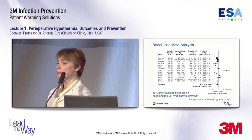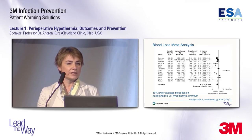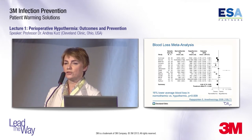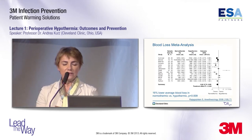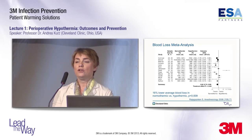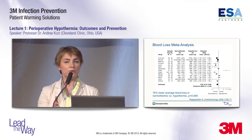A consequence of hypothermia that happens intraoperatively and to a certain extent postoperatively is increased blood loss. Hypothermia affects the coagulation system, changes platelet function, and to a certain extent changes bleeding times. And this study is a meta-analysis of all existing randomized studies in which patients were randomized to either intraoperative normothermia with active warming or hypothermia without active warming.